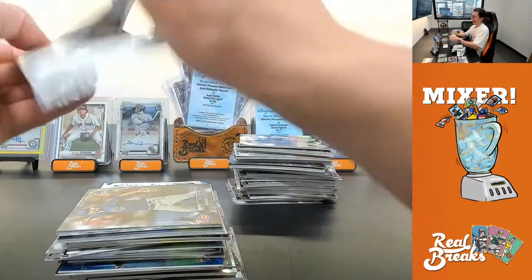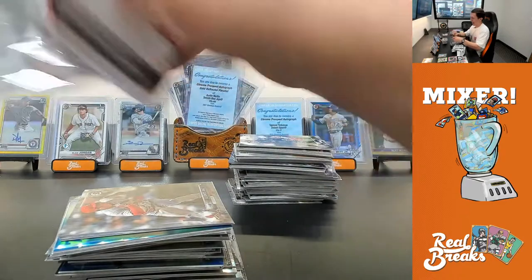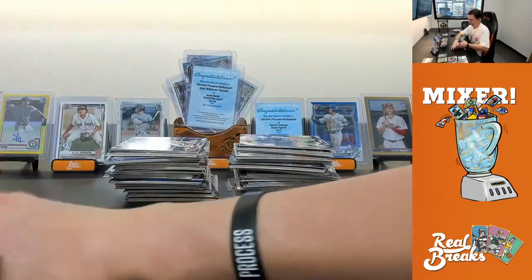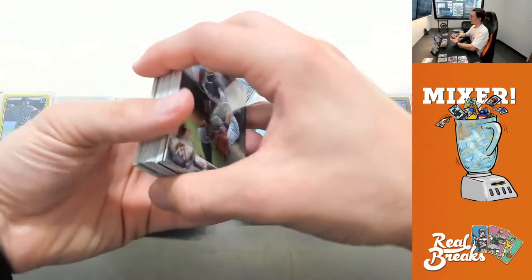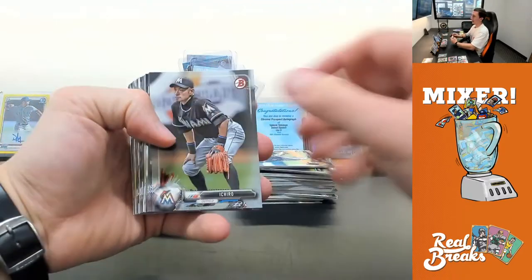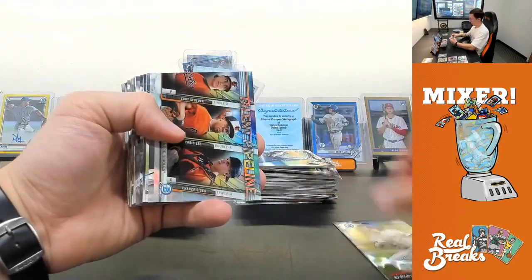Tension's getting high. It has been ripped. 2017 Bowman Hobby Box. Here we go. Here we go. That's Bo Bichette prospect.